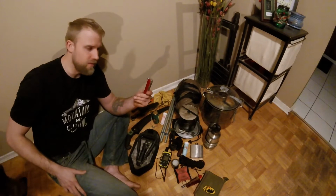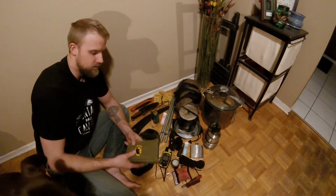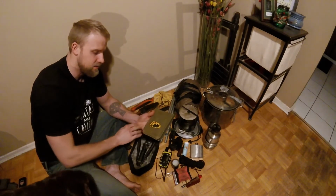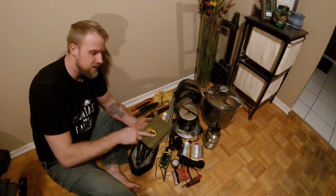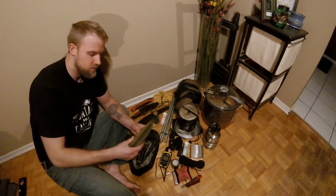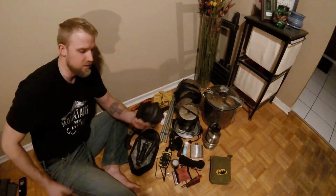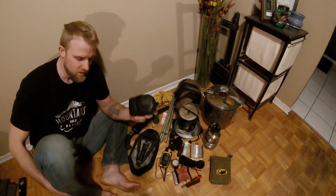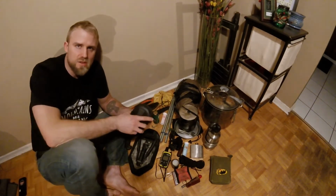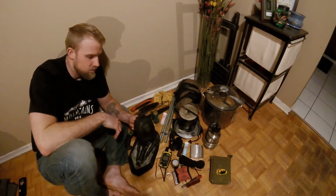got my Swiss Army knife in my pocket, that always goes everywhere with me. And then I have my notepad, my lighter, whistle, and my compass inside this nifty little thing. And that goes inside my pocket. And I got myself a basic little survival kit, which has got matches, extra tinder, what else is in there?